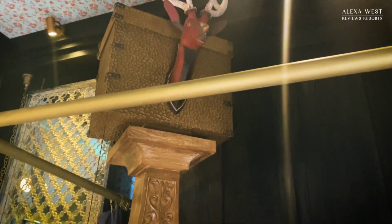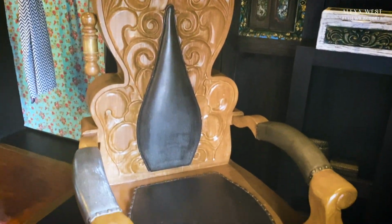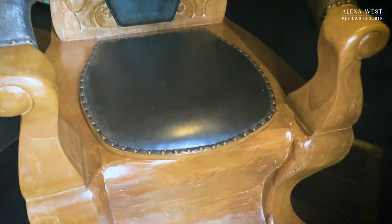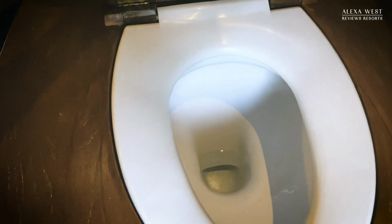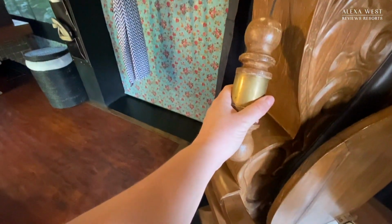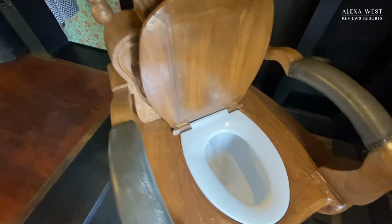Emmy, this isn't a chair. Oh my god, I was like, look at this big chair. It's the toilet. Up there is the tank. The future is here.